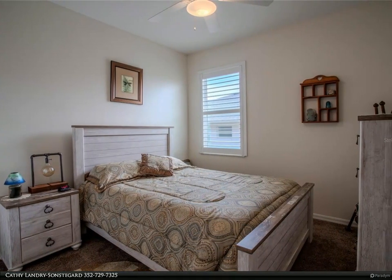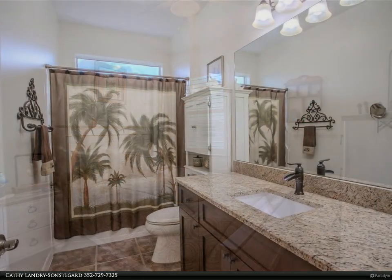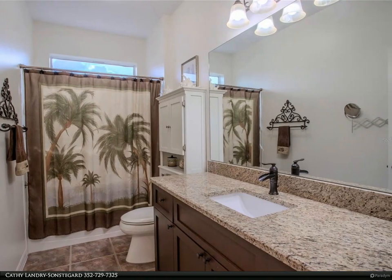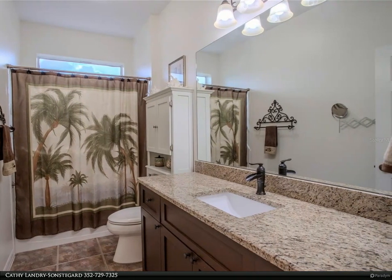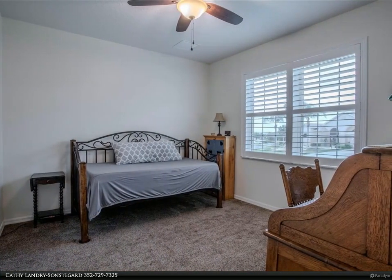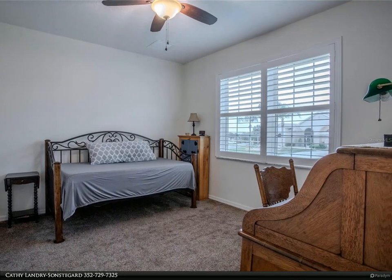New roof in 2017, new AC and water heater in 2018, whole house generator, fresh interior and exterior paint, new double-pane windows, crown molding, plantation shutters, and more. There is so much to love about this home, and so much to love about this community.